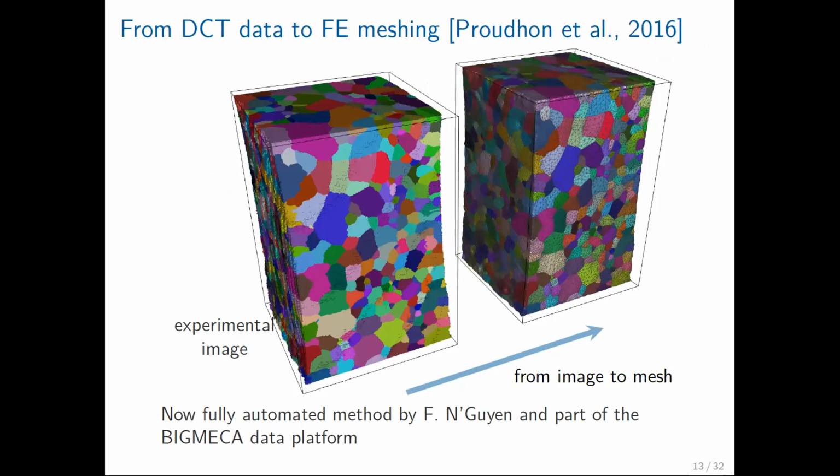One of the modalities I tend to push and develop, and that's at the heart of one of the research thrusts in BIGMECA, is the diffraction contrast tomography modality. I won't get into the detail here. Clément will explain this in the next talk. So essentially, you can think of it as a non-destructive 3D EBSD.